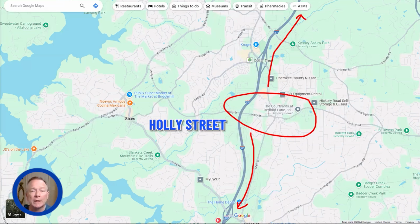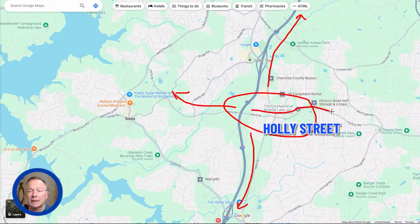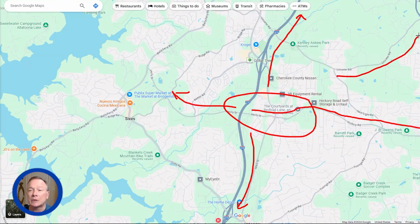Holly Street right here in the downtown area goes west, and it also goes east, and when it goes east, it turns into Hickory Road, which takes you out to the Hickory Flat area. And you also have some good arteries here that can take you to Highway 20, Ball Ground, or to Hickory Flat if you didn't want to take 575.